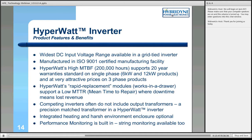I mentioned some of these things when we were just looking at the overview of points to consider, but it's worth mentioning that we believe that the hyperwatt inverter has the widest DC input range available in the market, 90 to 600 volts. We have a very high quality ISO 9001 manufacturing process and a 200,000 hour MTBF, mean time between failure. It makes a 20-year warranty without replacement possible.